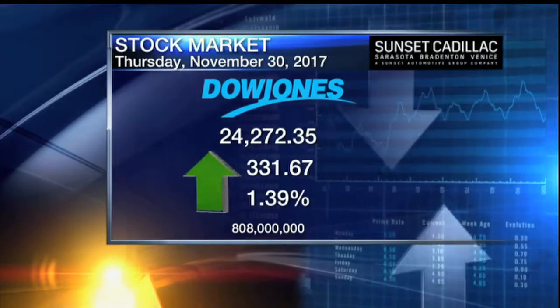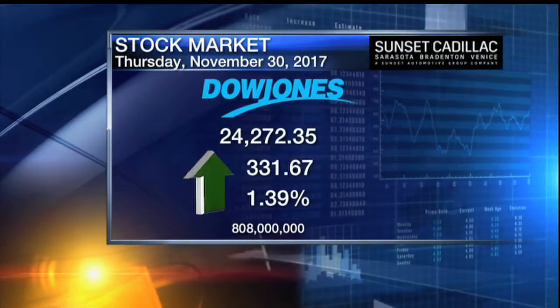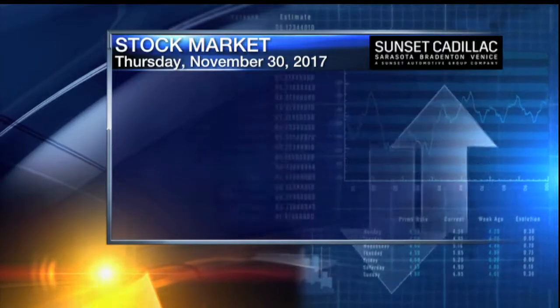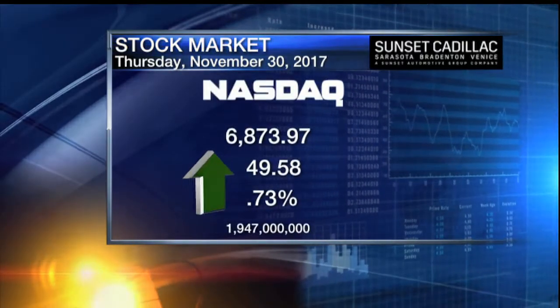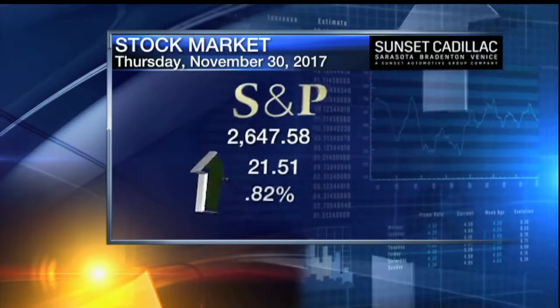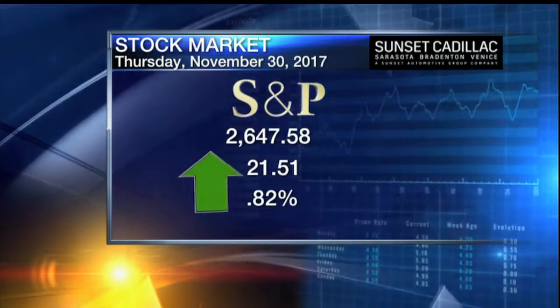Look at that. The Dow was up 331 points, 1.4% at 24,272.35 on heavy volume of 808 million shares. The NASDAQ up 3/4 of a point, almost 50 points at 6,873.97. That on volume of 1,947 million shares. And also a strong day for the S&P, up 0.8%, 21.5 points at 2,647.58.